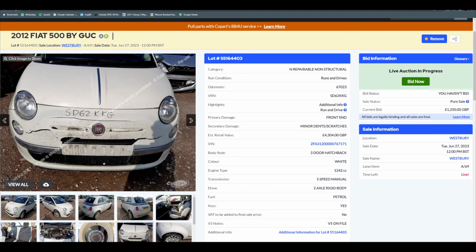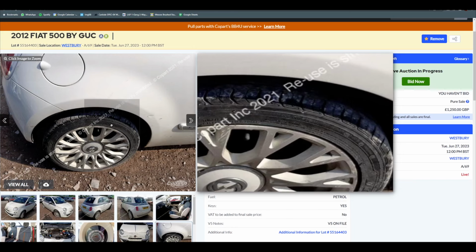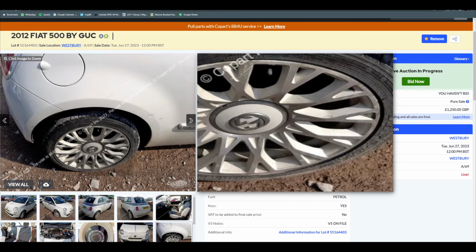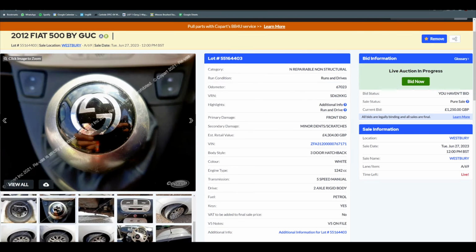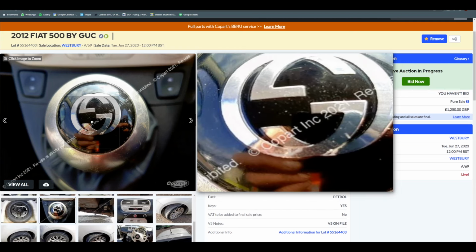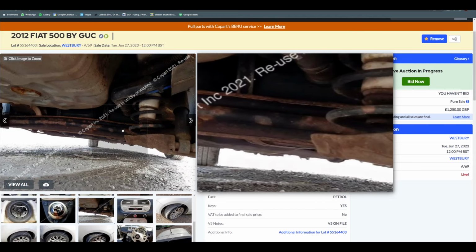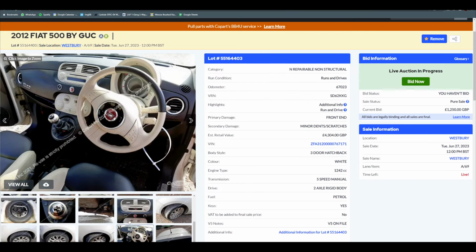Nothing really major to see there. And then we just go through a few little issues bodywork wise, and also just look at these wheels here. We'll skip the spare wheel. So you've got a nice little Gucci gear knob. I think there's a bit of rust going on the rear beam here, as you can see.